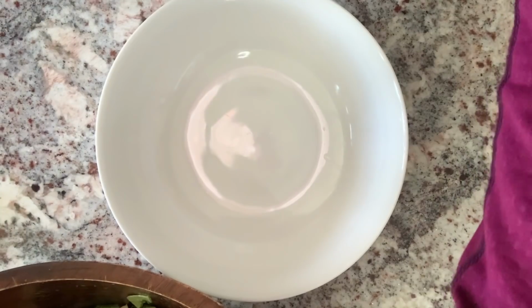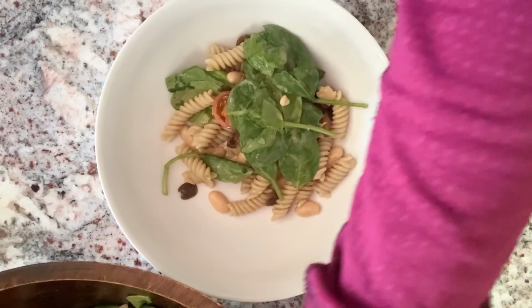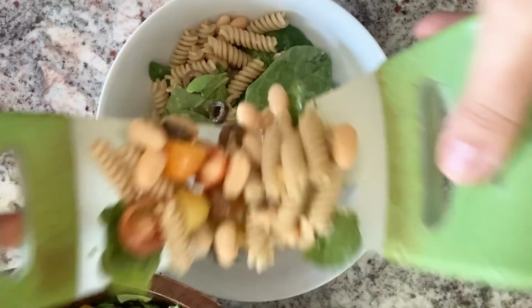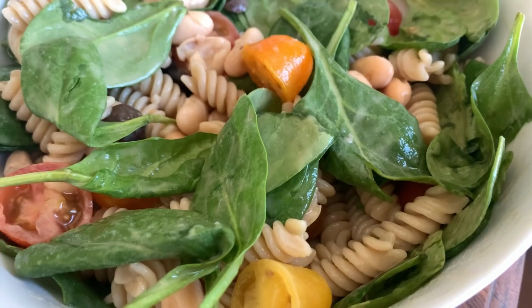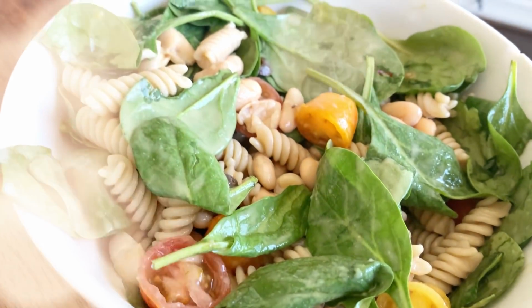So let's serve me some, because I'm gonna be honest, I'm just gonna eat it right now, not for dinner. It's lunchtime. This is so good, and I love the butteriness, if you will, from the white beans that just make this dish so creamy and delicious.